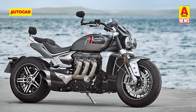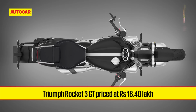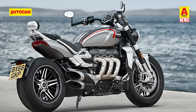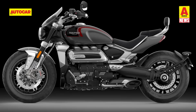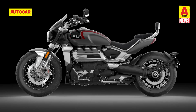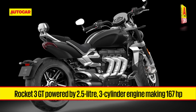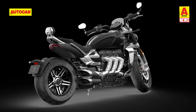Triumph has launched the GT variant of its Rocket 3 in India. Here are the details. The Triumph Rocket 3 GT has been launched at 18,40,000 rupees ex-showroom. At this price point, the Rocket 3 GT costs 40,000 rupees more than the Rocket 3R that was launched late last year. The GT, as the name suggests, is the cruiser variant of the Rocket 3, while the R is the street-oriented roadster. Apart from a more relaxed riding position with forward controls, the bike also gets a windscreen, heated grips, and a height-adjustable backrest for pillions. The Rocket 3 GT is powered by a 2500cc 3-cylinder liquid-cooled engine, making 167 horsepower and 221 Nm of torque.